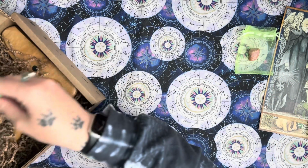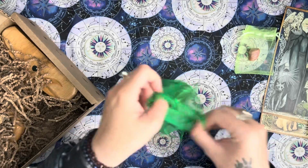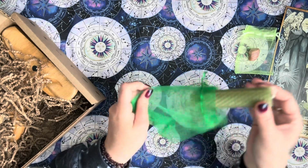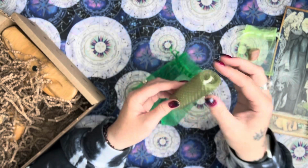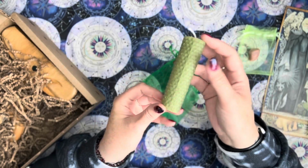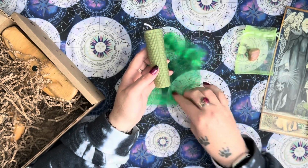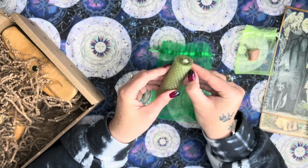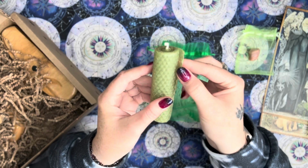Ooh, we have a candle. This one's smaller than the ones they usually provide us, because usually they're quite tall. This one's short and chunky. It's a beautiful shade of green though, look at that. It's beautiful. One of my favourite things to do with beeswax candles is you can actually very delicately peel them open. Can you see that?